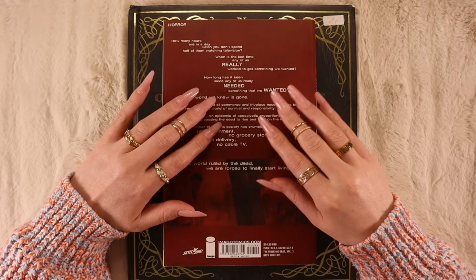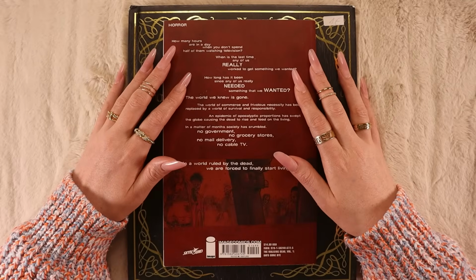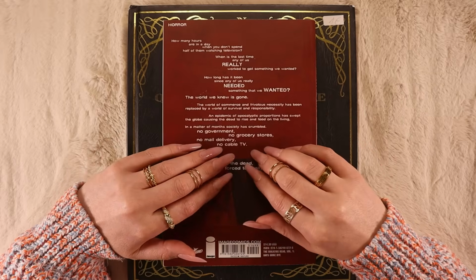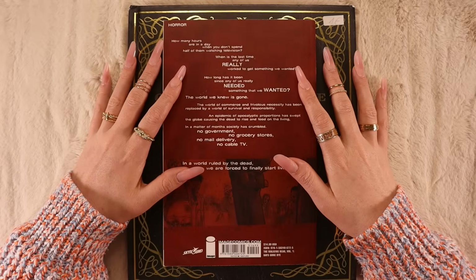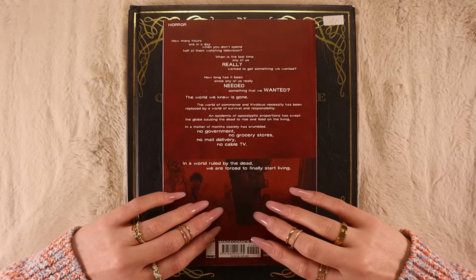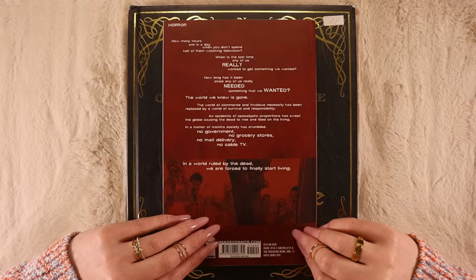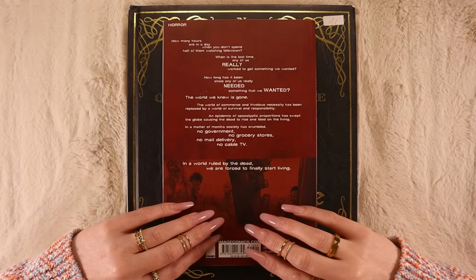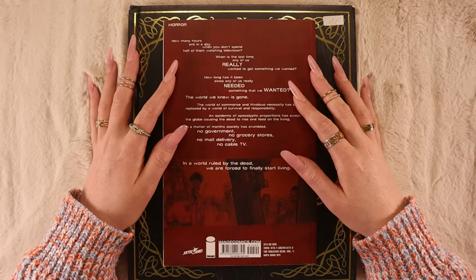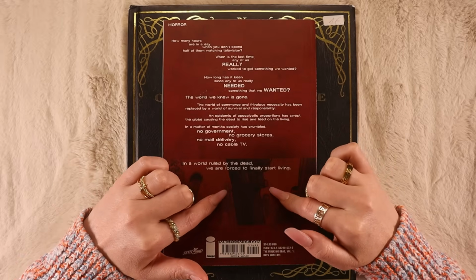How many hours are in a day when you don't spend half of them watching television? A lot. I don't think many people spend half of their day watching television, to be honest. That's a lot. When is the last time any of us really worked to get something we wanted? How long has it been since any of us really needed something that we wanted? The world we knew is gone. The world of commerce and frivolous necessity has been replaced by a world of survival and responsibility. An epidemic of apocalyptic proportions has swept the globe, causing the dead to rise and feed on the living. In a matter of months, society has crumbled. No government, no grocery stores, no mail delivery, no cable TV. In a world ruled by the dead, we are forced to finally start living.